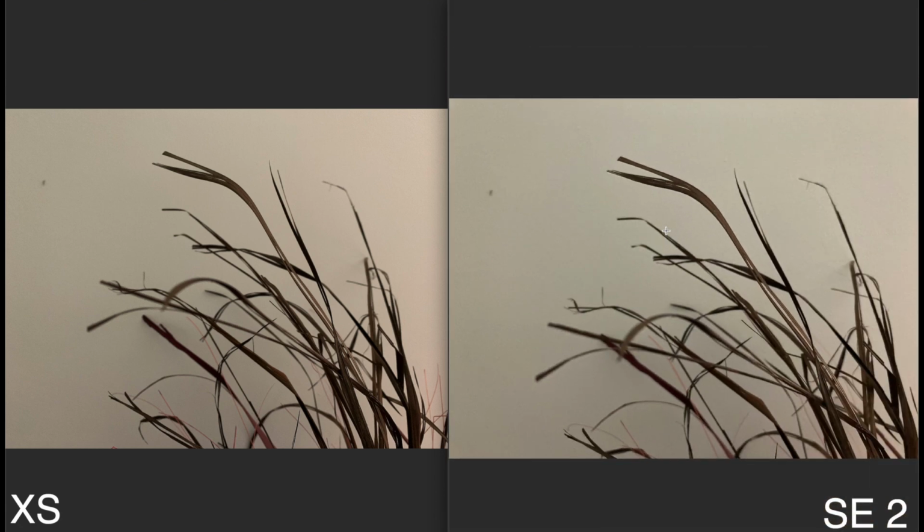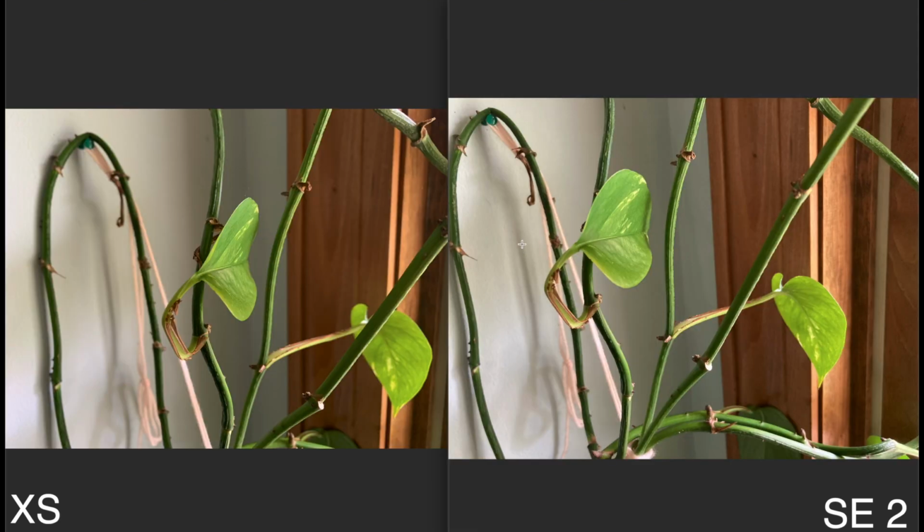Even if you look here, you can see a lot more noise is going on. So they're both pretty noisy, but you're going to get that when you have a pretty bad lighting photo like these two. So definitely I might end up siding with the SE2, even though from first glance, this one looks a little bit better.